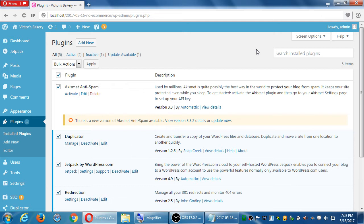When the backup is made, is it going to back up on our computer or on the WordPress server? It's going to back up on the server. Remember, one of the last steps we do when we do the backup is we click download the installer file and download the zip file.